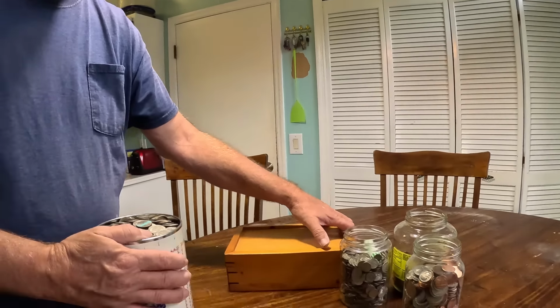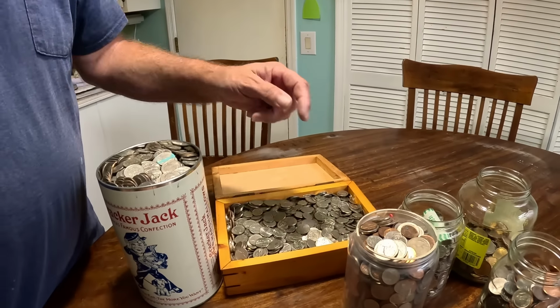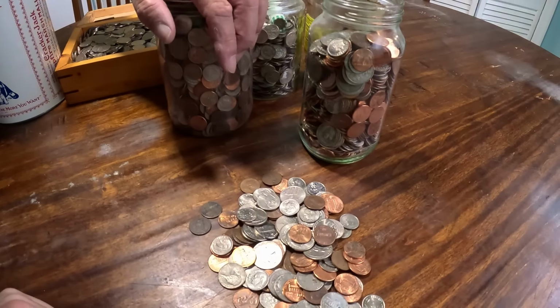I mean, just imagine all this in the storage unit. People just walk away from this change. But the one thing we find the most of, and what? I don't see them here. You don't see them here? Yeah, the pennies. Oh, is there more?